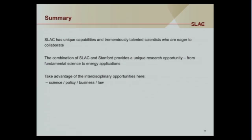The combination really provides a unique research opportunity, and that ability to take something from a really deep fundamental understanding of how a system works and then translate that into the applications. And I gave you just one example, but there are lots of those in batteries, in catalysis, in electrochemistry, and a variety of things. So, take advantage of that.